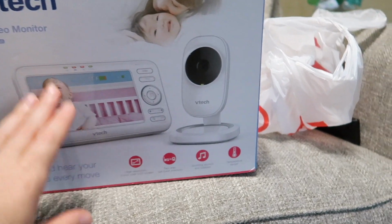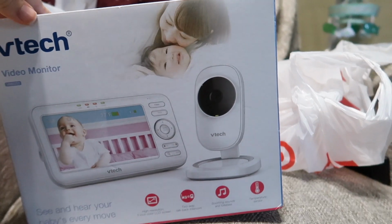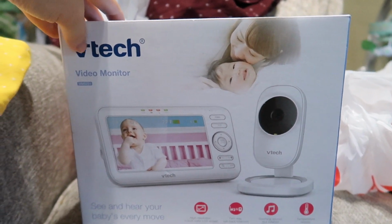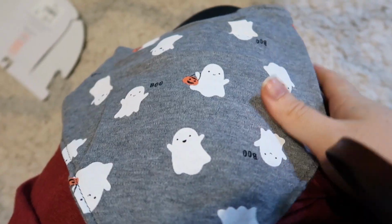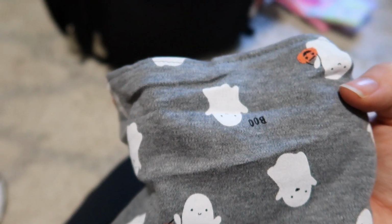So we got this monitor. I don't know too much about it, but it was on sale and yeah, if I like it, I might end up doing a review on it. We also got her this bib for Halloween because I didn't really feel like spending money on a whole outfit and this was only $3.99.